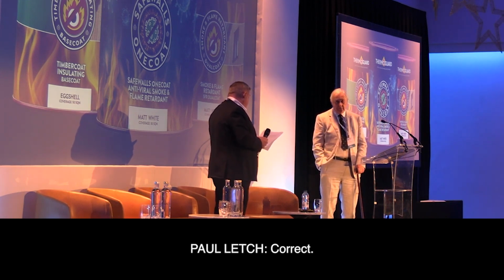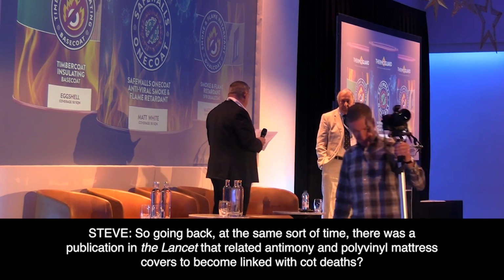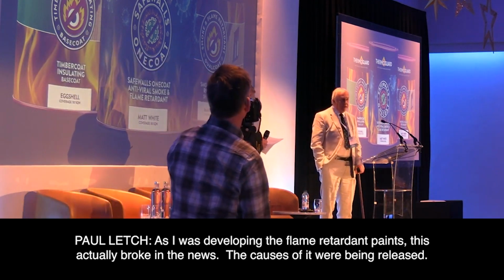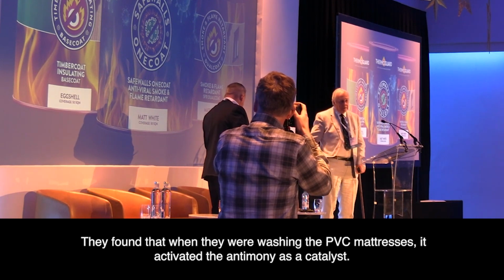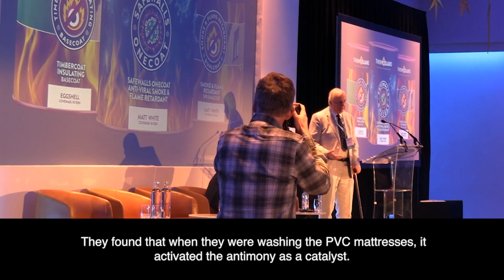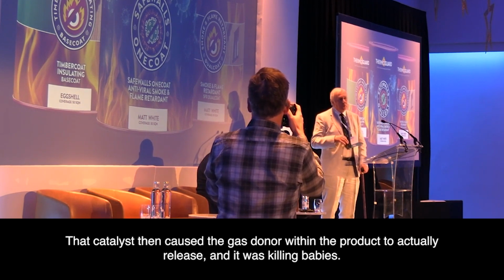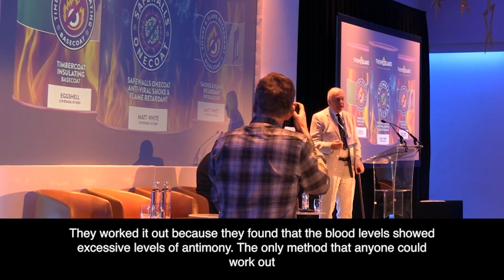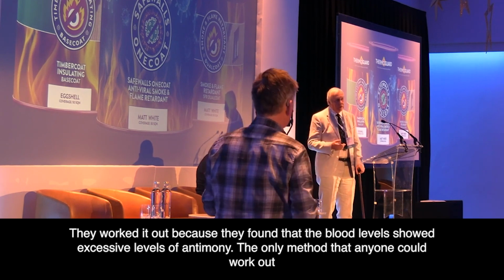Correct. So going back, same sort of time, there was a publication in the Lancet that related antimony and polyvinyl mattress covers to cot deaths. Can you tell us about that? Yeah. As I was developing the flame retardant paints, this actually broke in the news and the causes were being released. They found that when they were washing the PVC mattresses, it activated the antimony, which is a catalyst. That catalyst then caused the gas donor within the vinyl to release, and it was killing babies. They worked it out because the blood contained excessive levels of antimony. It was the only method that anyone could work out.